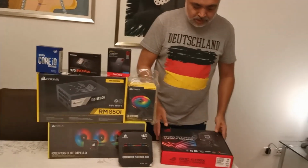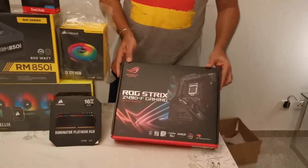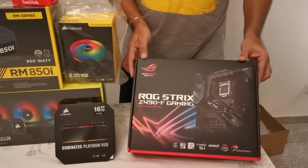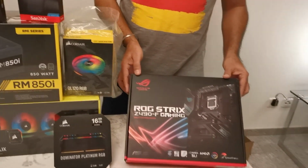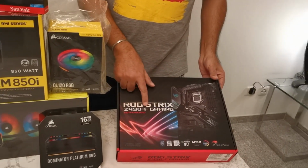Then I will be using the Asus ROG Strix Z490-F motherboard, and Martin is using the E version.